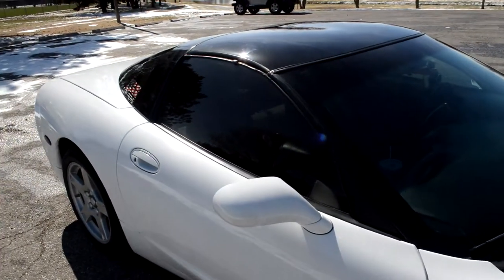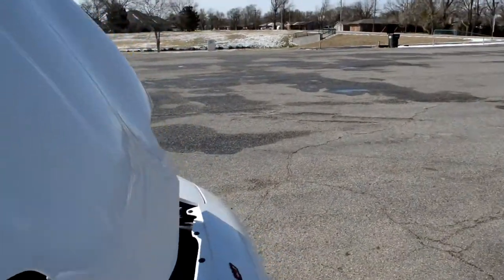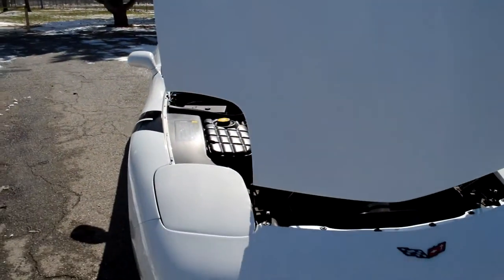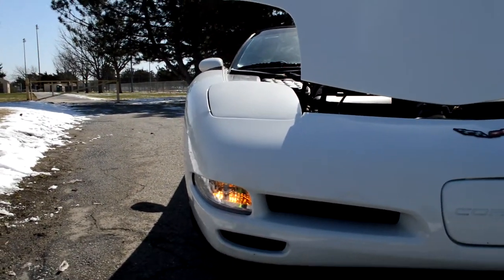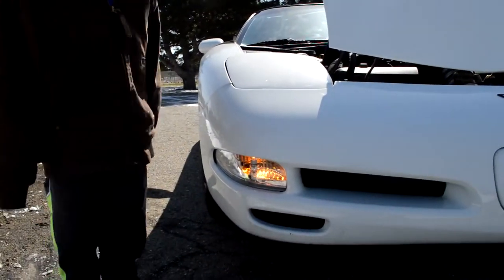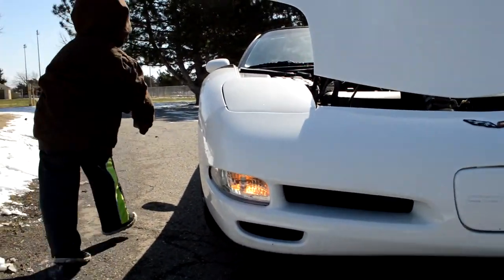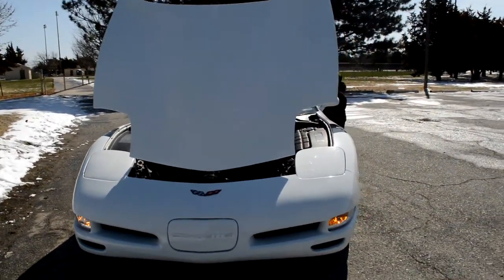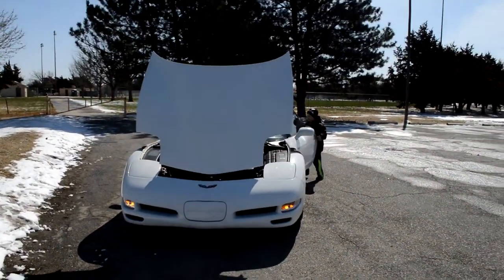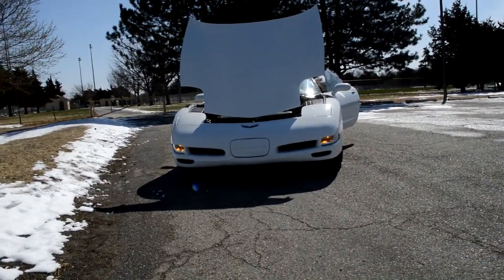After doing those couple things, I decided that it was time to go ahead and fix up my DRLs. And so I got new housings. And when I got new housings, you want to go turn the lights on real quick? Yep. When I got new housings, I had to get LEDs for them. And so I got some switchbacks through Vette lights.